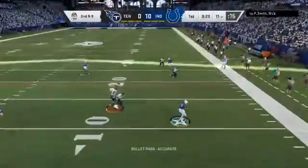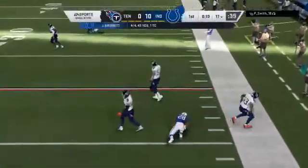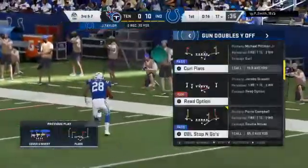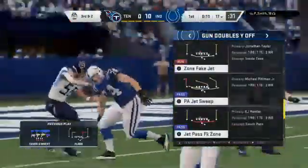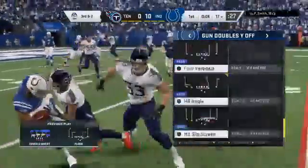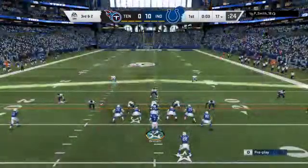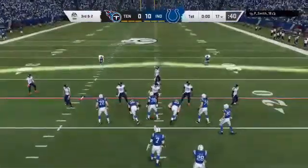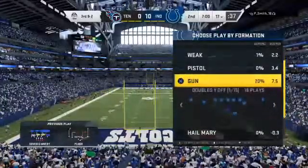Throwing on 2nd and 8. Brissett. They'll find Taylor. That's complete. Brings it just past the 15. Able to avoid the initial contact, but not much more there on the play. Makes it 3rd and 2. Trying to get one more in here before the quarter breaks. 10-0 the score after 1 on EA Sports.